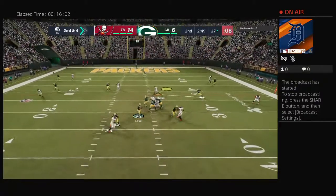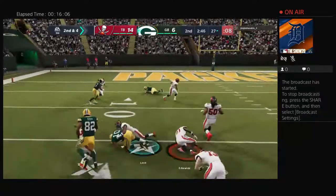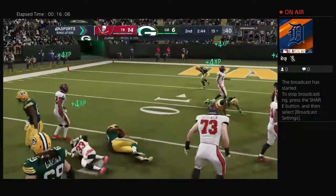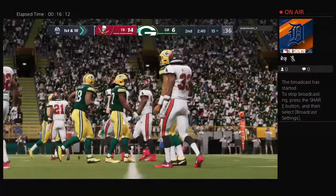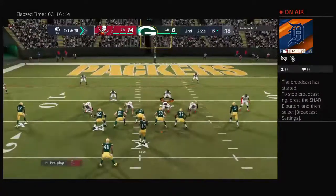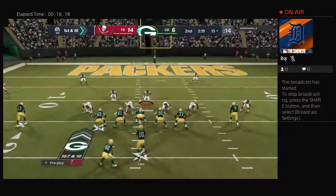To the air again, Love. Dancing to his left. And this is going to lead to another first down as the tackle's made at the Bucs' 15-yard line. It's a gain of 12, and the Packers have the first. Line of scrimmage, the 15. It's 1st and 10.